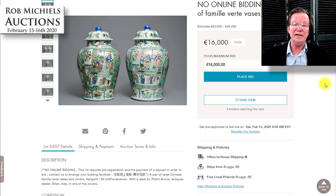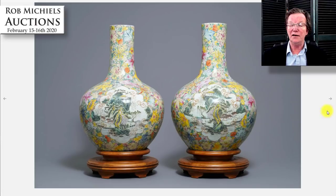Estimated at 20 to 40,000 euros, which is not unreasonable because, as many of you who've been following the auctions for years know, and we've seen this style before, they also did them just blue and white, a single one of these jars typically sells for anywhere from $16,000 to $25,000 US. So 20 to 40,000 euros for a pair is pretty reasonable. And those are very nice.